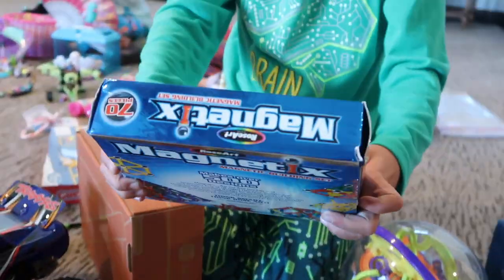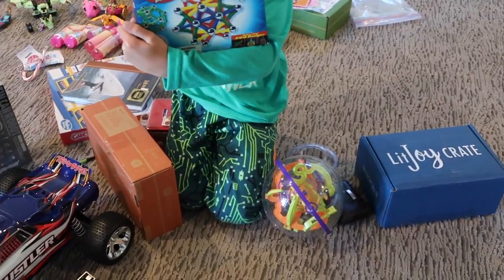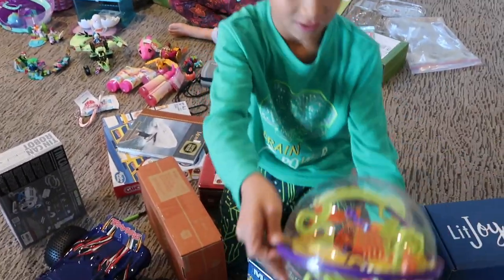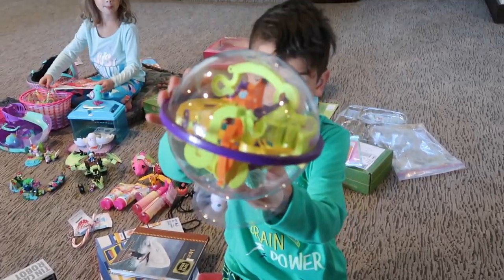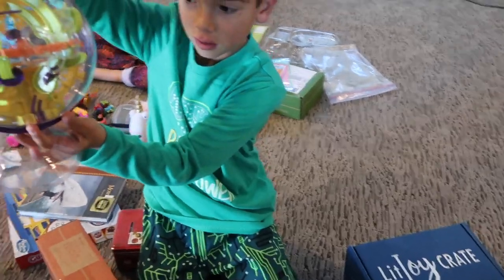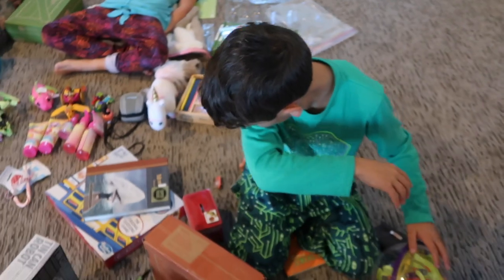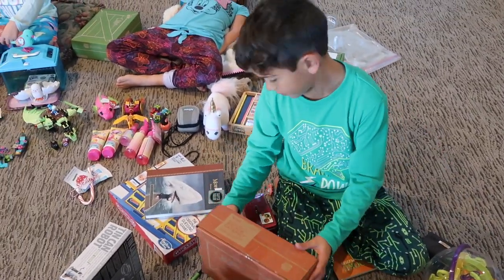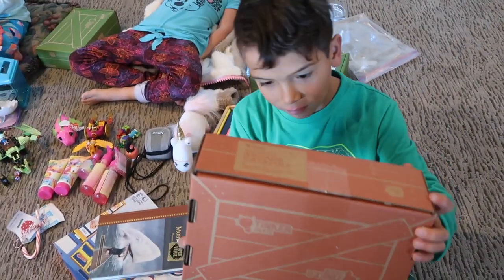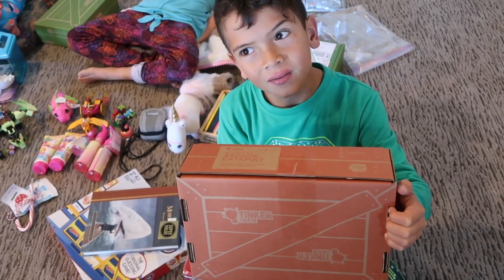And this is from Klai, magnets. And this is my ball mace. Ooh, I love it. And my parents. This is where you start. And last, this. It's the lit dry. That's the reading.